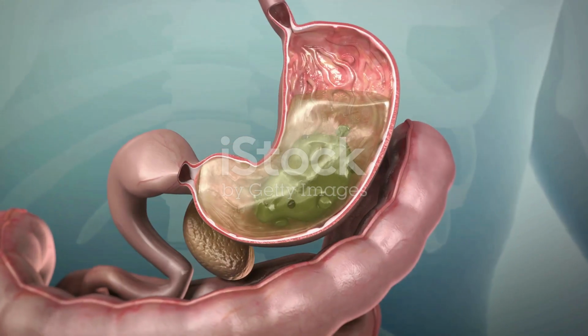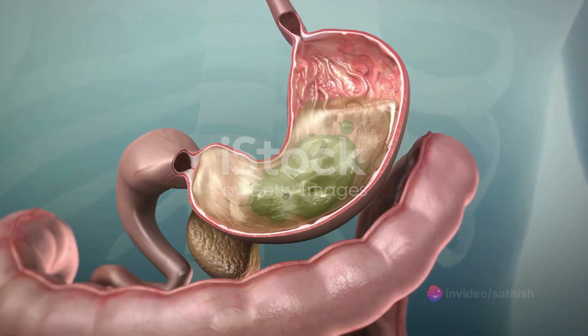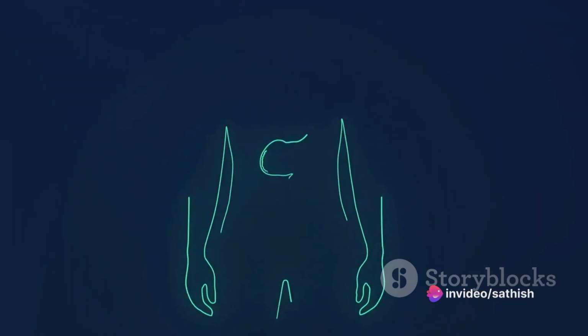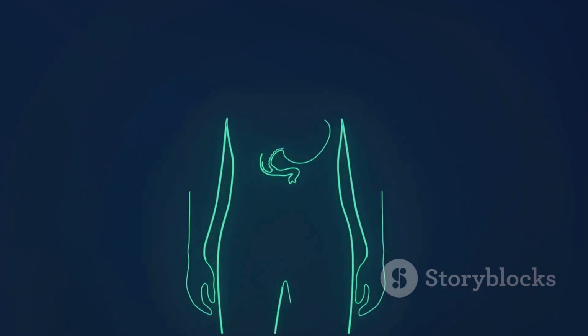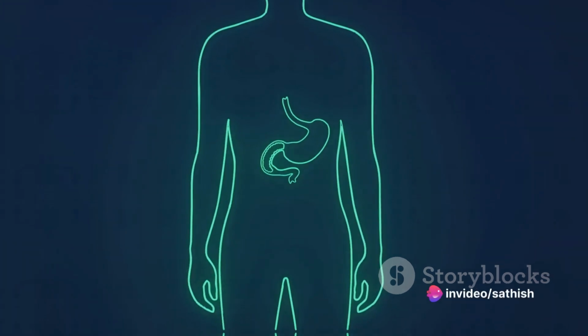Gastric juice, a cocktail of hydrochloric acid, water, mucus, and enzymes, helps break down proteins and fats, while a protective layer of mucus shields the stomach wall from the acid. The food in the stomach is churned and mixed with gastric juice to form a semi-liquid substance called chyme, which is gradually released into the small intestine through a valve called the pyloric sphincter.